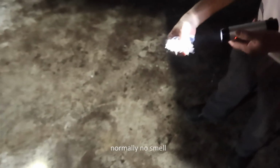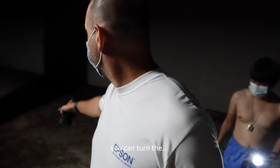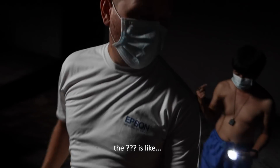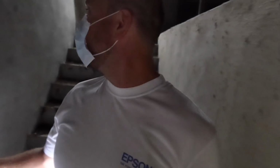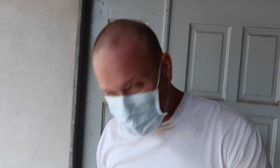Normally no smell. You can turn the smoke back on. Upstairs is off too. This is on a timer. I wish I could go on adventures like this every day. So the birds, they carry some mites and whatnot, so you have to dress down. Like literally, I'm wearing garbage clothes, and I'm going to have to take a full shower and scrub down before I put my normal clothes back on, just to make sure.